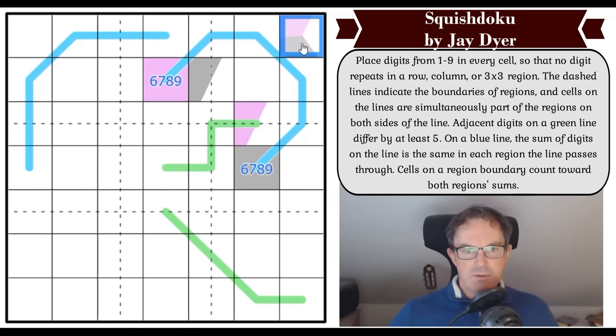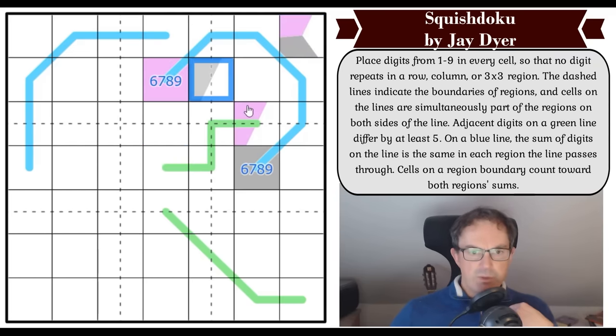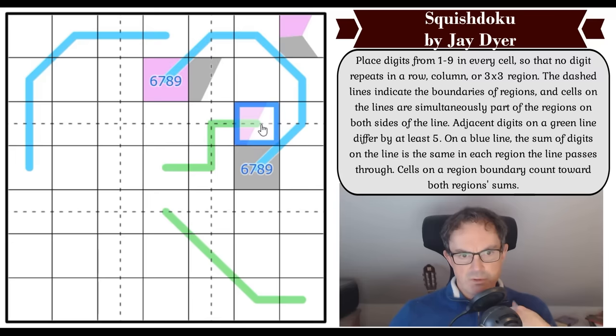I don't know. So if either of them are in the corner, the other one we would know the position of. Oh, I suppose. No, that would be useful. The other thing is, if the purple goes there, we would know something about this green line.